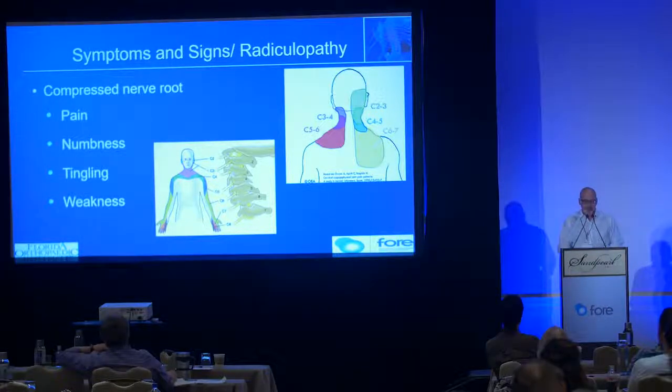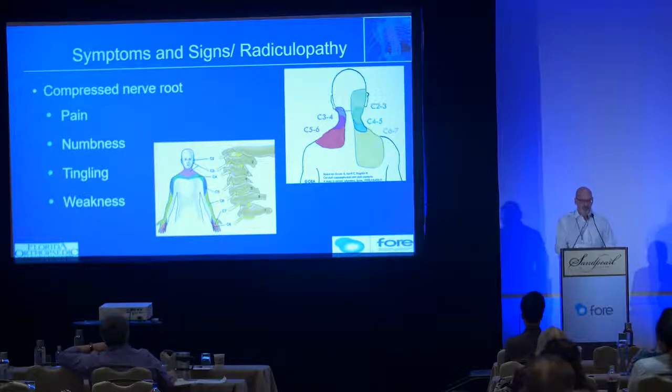We do see a lot of pain referred into the shoulder, scapula area, and that's very common. We see some patients who just have that. Actually, they don't have arm symptoms. We see a lot of people with pain in the trapezius and scapular area, as well as neck pain, and that's frequently a sign of a radiculopathy.